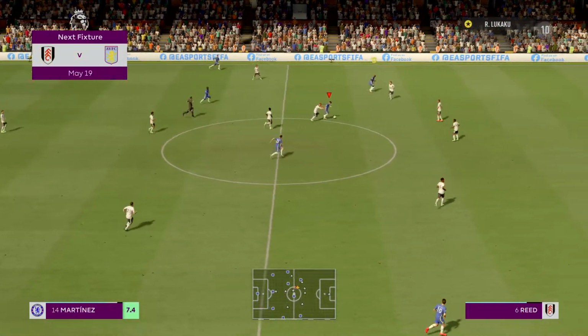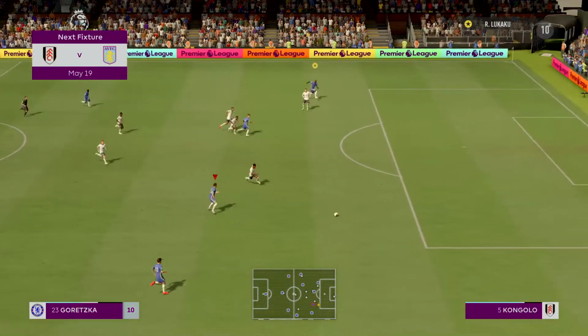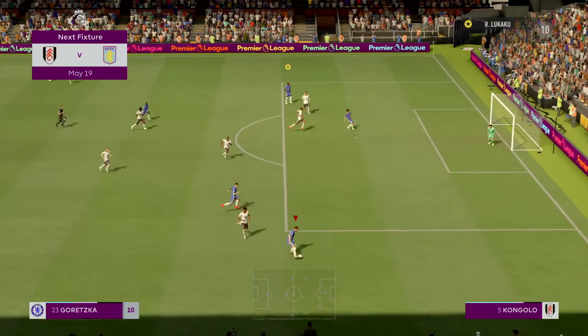Well, this is the home of live football, EA TV, and we have more action coming up from the Premier League for you. It's Fulham facing Aston Villa.